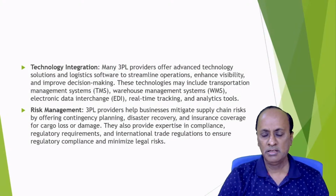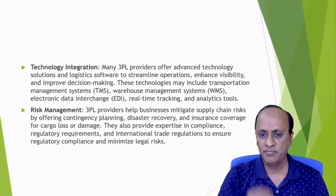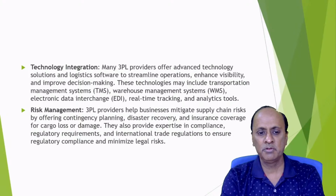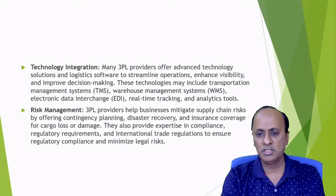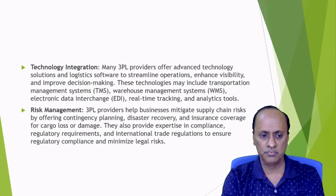Many 3PL providers offer advanced technology solutions and logistics software to streamline the operations. They also help to enhance visibility and improve decision making. What are the technologies they are using? They are using transportation management systems, warehouse management systems, electronic data interchange, real-time tracking, and analytical tools.